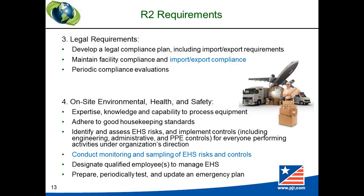Provision 4, on-site environmental health and safety. This is in addition to any requirements within ISO 14001 and OHSAS 18001 or RIOS, but making sure that the organization itself and its personnel have the expertise and the capability to process whatever equipment, components, electronics are being processed at your facility. Do you have the right equipment, the right infrastructure, the competent and trained personnel in those key roles as applicable?